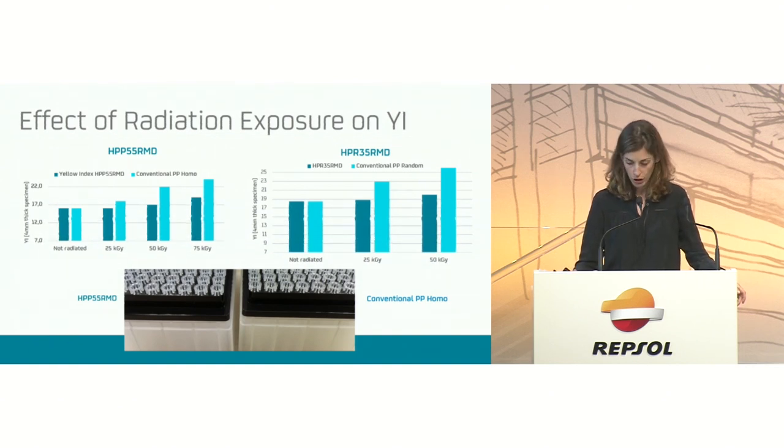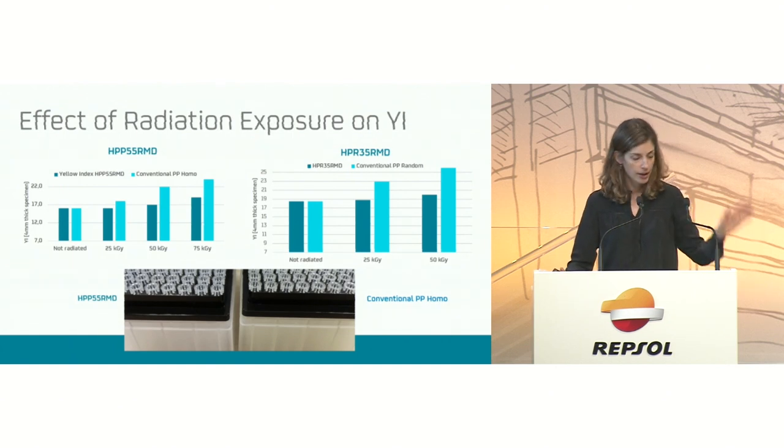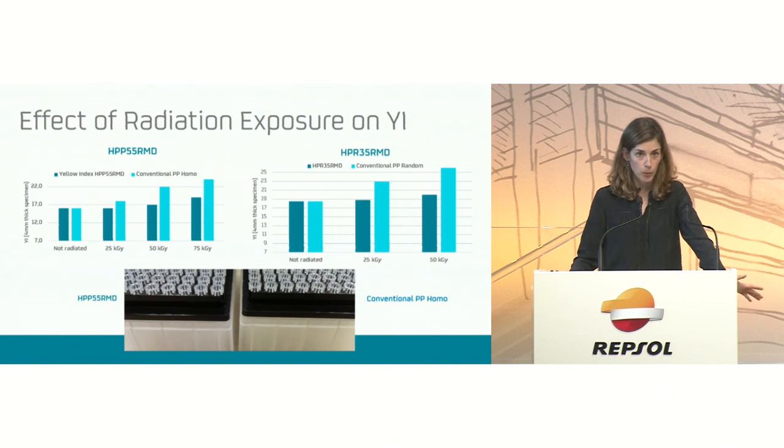And after exposure, we can see on the graph that the conventional polypropylene samples suffered much greater discoloration at all three levels of radiation compared to the HPP 55 RMD. The stabilized grade maintained good aesthetics at 25 and 50 kilogray, and stronger discoloration was seen at the higher dose of 75 kilogray, but still within acceptable levels.